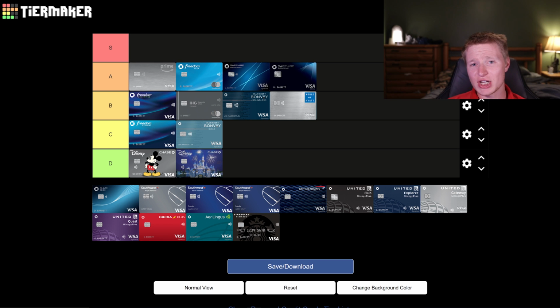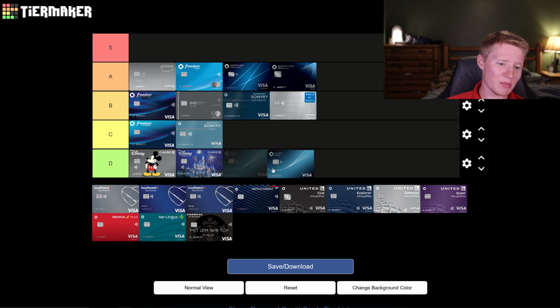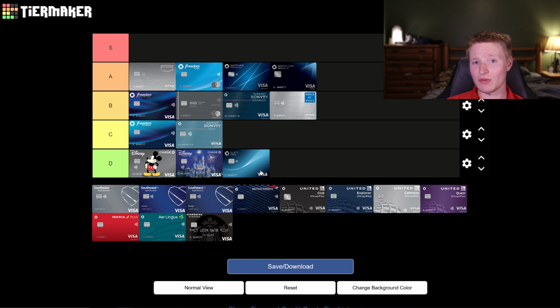The next card is the Chase Ink Slate card, and this is a new card offered by Chase as of 2021. It's an entry-level card into Chase's new ecosystem, so I don't really see this being a card that credit card enthusiasts want to go after, so I'm going to go ahead and put this in the D tier because it does not earn rewards.